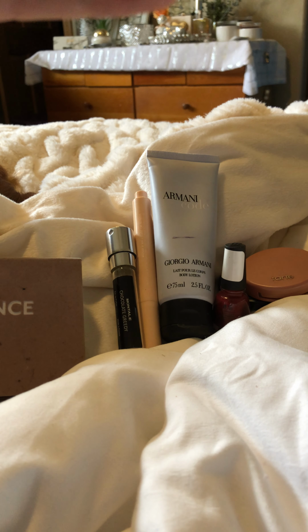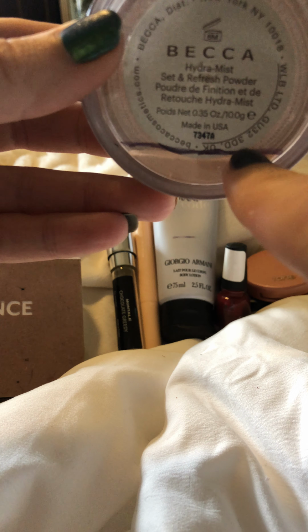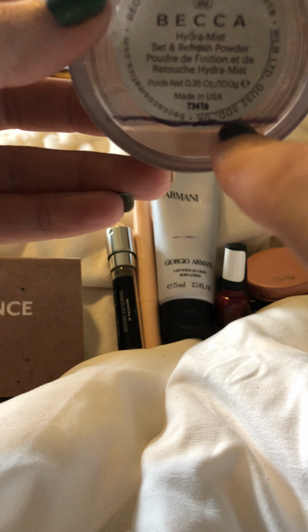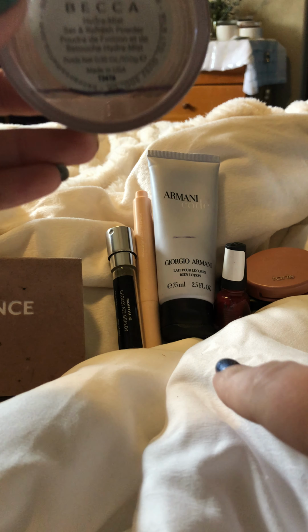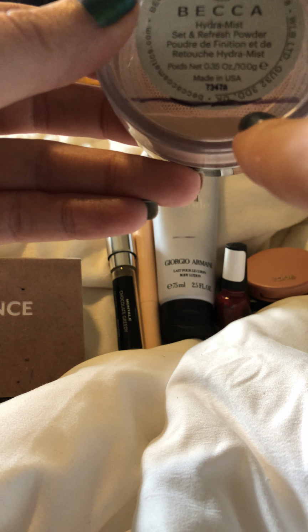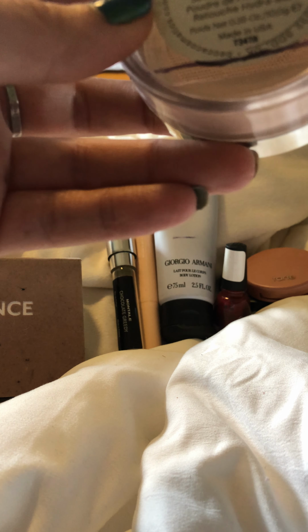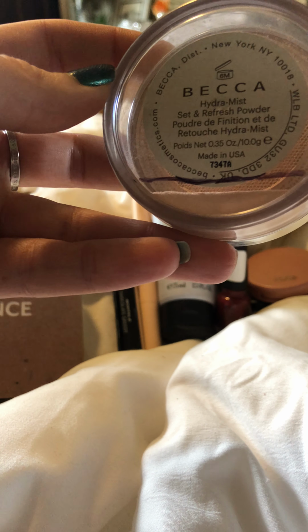So, I actually marked this a while ago where it was at, and I've used it for probably 2 months since that mark because I was originally going to use it in this project and I said no. So the mark was like 2 months, and literally that's all I have for progress is just that little dunk. So annoying. But so Restless, I'm using the Becca Hydra Mist Set and Refresh Powder.